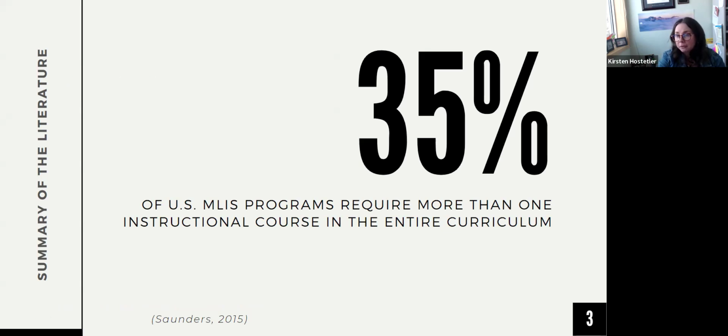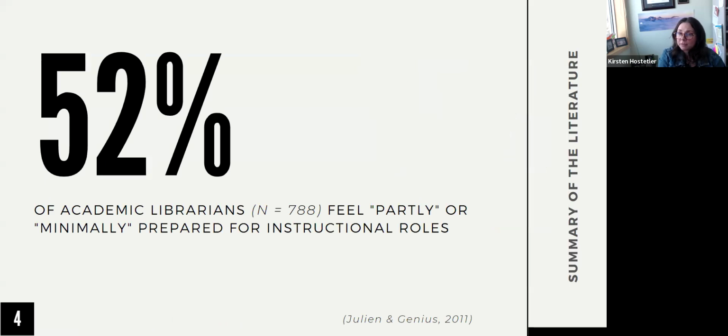Master's degree programs for library and information science inconsistently introduce these types of principles, design models, teaching strategies, with one analysis finding that 35% of US MLIS programs ask students to enroll in only one instructional course in the entire curriculum, really giving it limited instructional opportunities for exposure and practice. Additionally, a survey of professional working academic librarians found that 52% of respondents only felt partly or minimally prepared for the instructional roles that they were placed in after graduating from MLIS programs, really mirroring my own experiences with this.